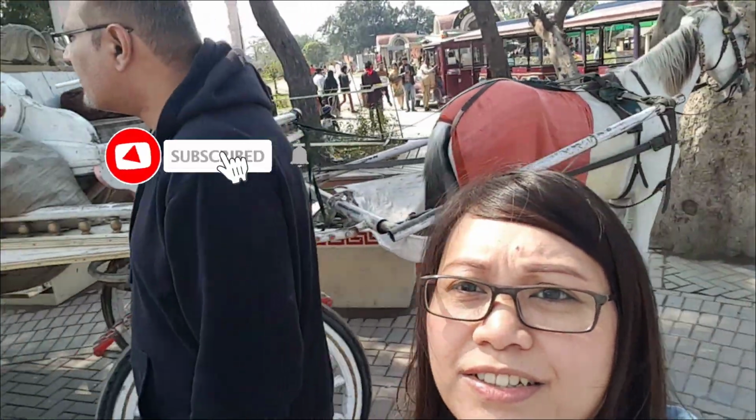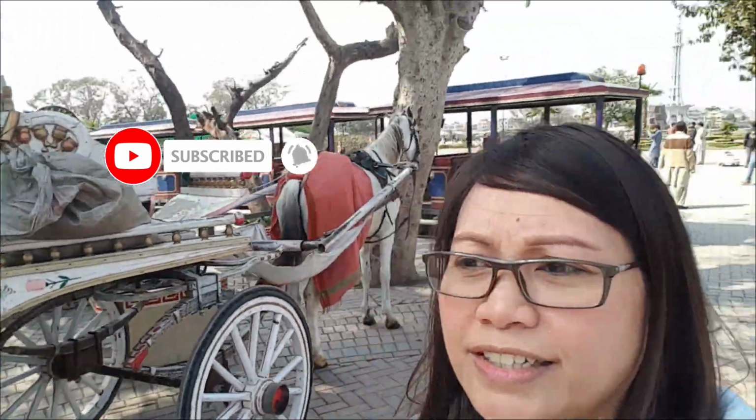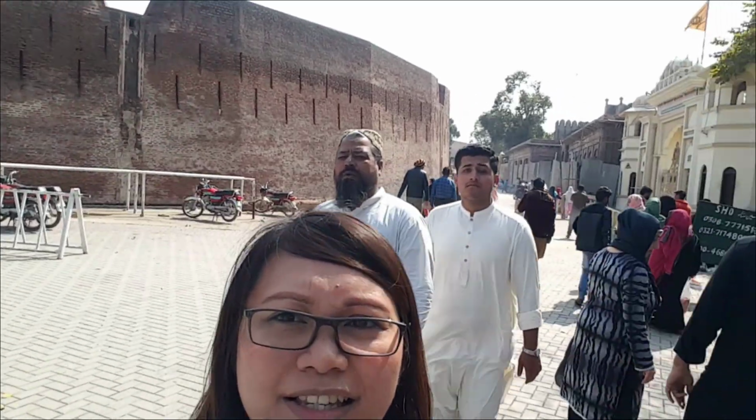Oh, look, another horse carriage. I think this was built in the 17th century, so it's very old. Inside, I will show you, there is everything written about which part of this royal fort belongs to which king. Everything is mentioned inside.